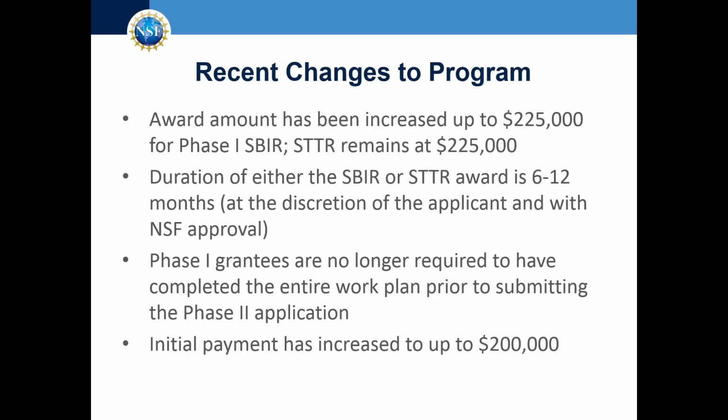And finally, we're going to allow you a little bit more money up front in your Phase 1 award. That is, you would be able to receive up to $200,000 of the possible $225,000 award as the first amount allowed to you when you receive your award. So it's your first advance payment to you of $200,000. And that is up again from what we've allowed in the past as 2/3 of the award.